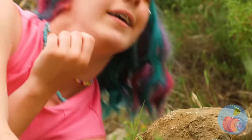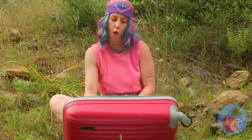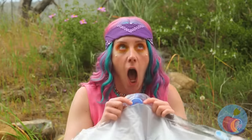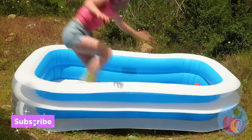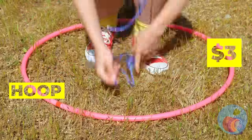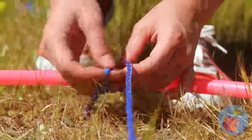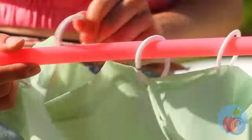Time for a nap. Who would have guessed rocks would be too hard to be pillows? Maybe this inflatable pool could make a soft bed. Throw in some pillows that we could have used before. Could use an extension. Let's see what we can whip up with this hoop. A curtain, and we have some shade.